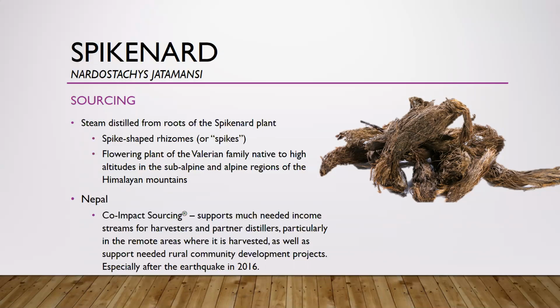They had a really devastating earthquake last year, and doTERRA and the Co-Impact Sourcing Initiative and the Healing Hands Foundation have done wonders and amazing things in Nepal. We've built schools, we've rebuilt schools after the earthquake, and it's really an incredible initiative that they've got going on over there in Nepal. Just look anything up.